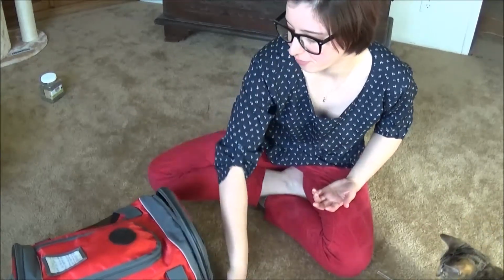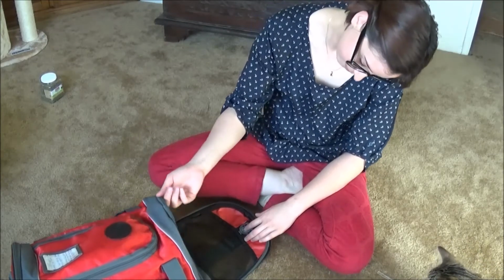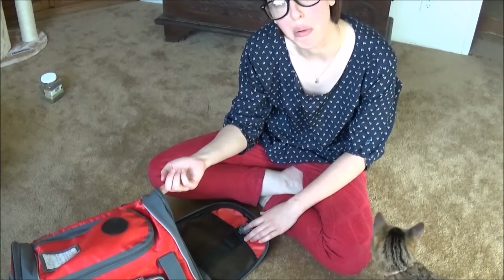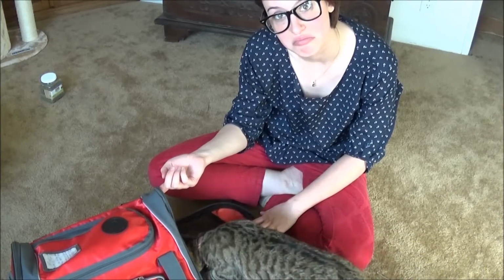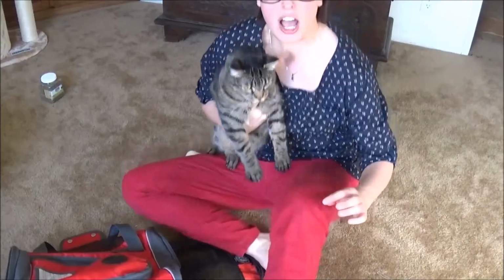Now, of course, you don't want to force the cat into the carrier if you don't have to, which is why we're doing the whole leave the carrier out, associate it with food and playtime. But ultimately, if it comes down to it, you gotta do what you gotta do, right? You gotta get your cat to the vet. You can come out now. Or he could stay in there, that's fine too.